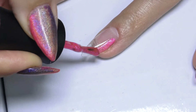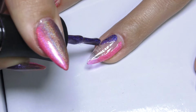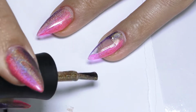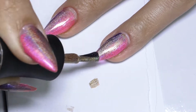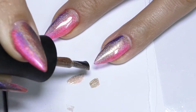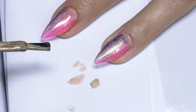But here I am with some new gels from Madame Glam, and guys, the gels that they sent me this time, for me they're the most beautiful gels I ever had in my collection. For me, they're the most beautiful and perfect holographic gels. I already have some holographic glitter, you know, the chunky glitter, but this one is so smooth. The gel is so smooth, so easy to apply, so satisfying seeing them on my nails.